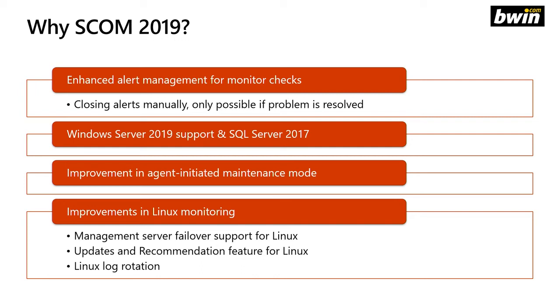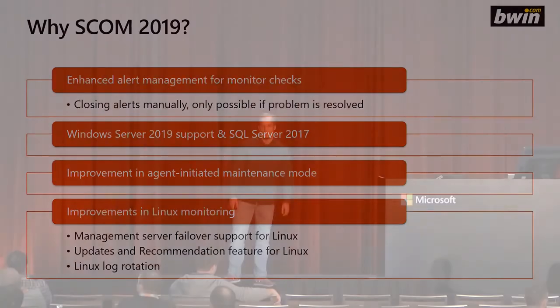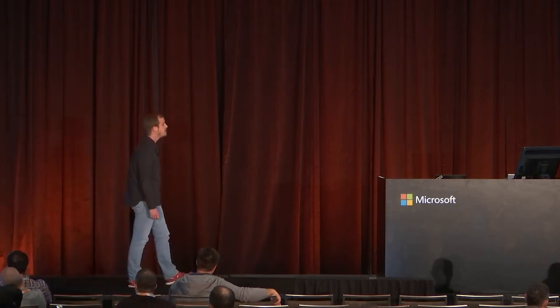The next one, Windows Server 2019 and SQL Server 2017 support. bwin is a very Microsoft-driven company. We are always on the latest and greatest. So one third of our servers are already running on Server 2019, and I'm very glad that both versions are fully supported now.